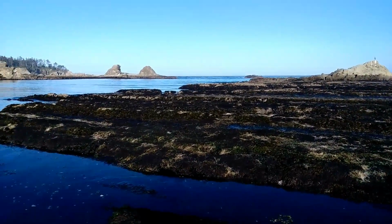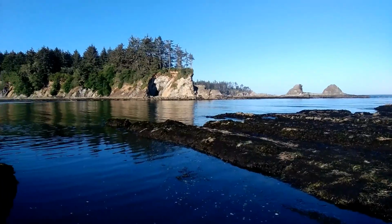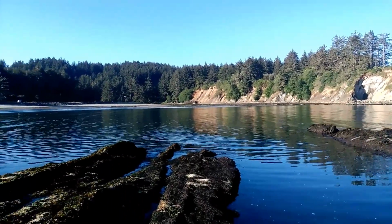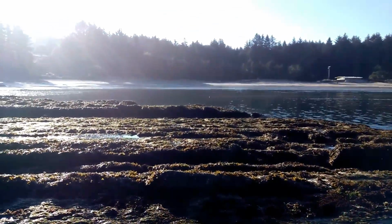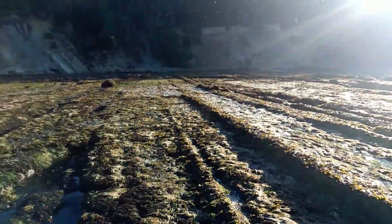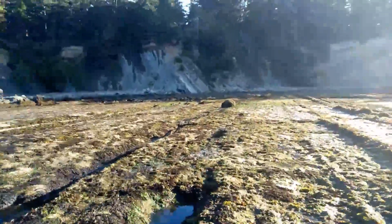So, once again, Sunset Bay, Oregon, Pacific Coast, ideal conditions in the most beautiful park I've ever been to in my life, other than Crater Lake. Crater Lake is God's playground.